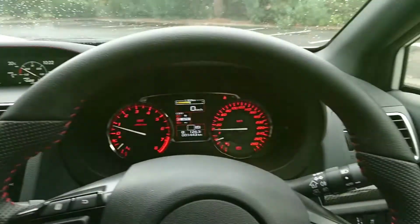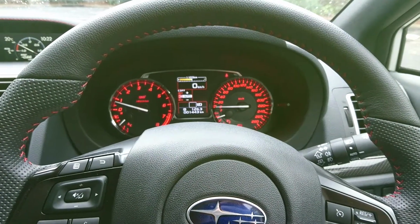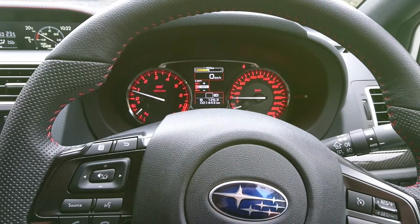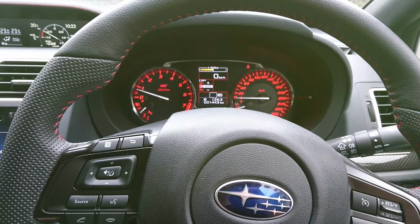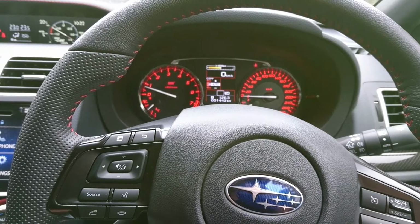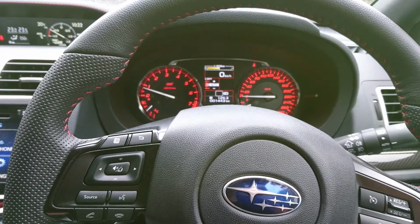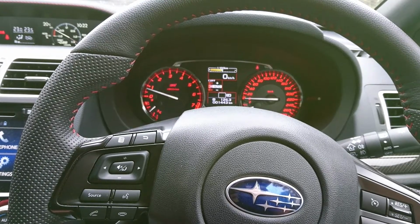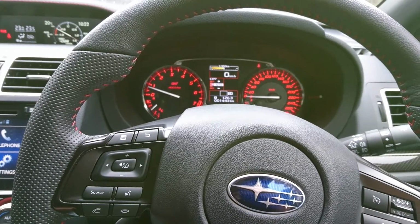I have definitely enjoyed driving this car over the weekend. It is great, it's very comfortable, and it's got power when you need it. So putting the foot down, even when you're at low revs, it picks up very quickly.